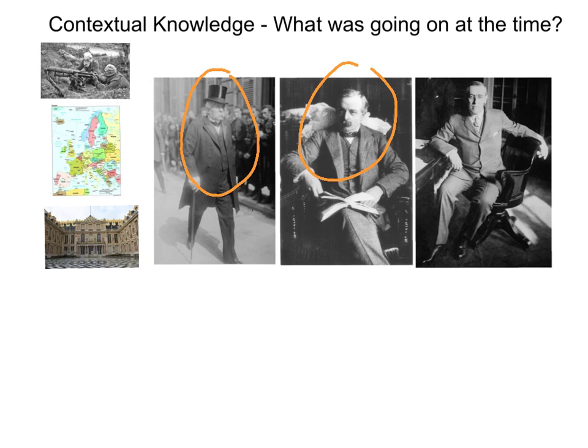In the middle here we have of course David Lloyd George, the Prime Minister of Britain. He was in the middle ground in between wanting revenge and letting Germany off lightly. Yes, he did want punishment from Germany, but he didn't want a punishment that was that harsh that it would actually crush Germany into persuading them to want their own revenge in the future. So Lloyd George wanted that middle ground.